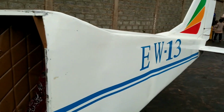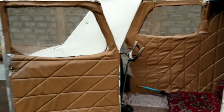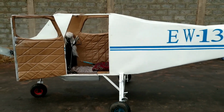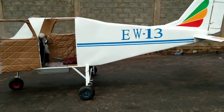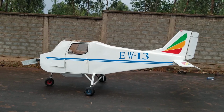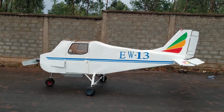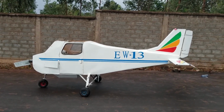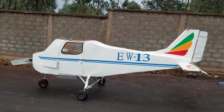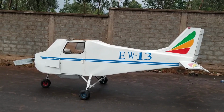Now let's start with the exterior. Painted in a clean, hopeful white, the EW-13 looks like the minimalist cousin of a proper aircraft. From a distance, it exudes confidence. Up close, it gently screams, "I was assembled on a tight budget and a dream." The fuselage, although streamlined, carries the kind of sheen that says, "Yes, I was scrubbed clean just in case CNN comes by."